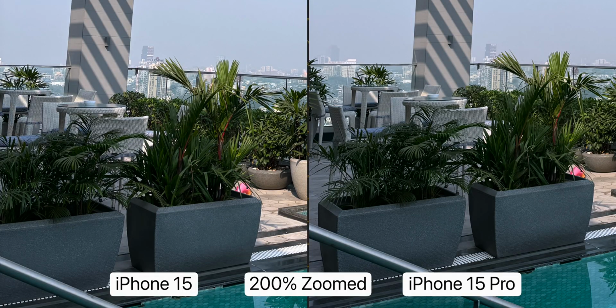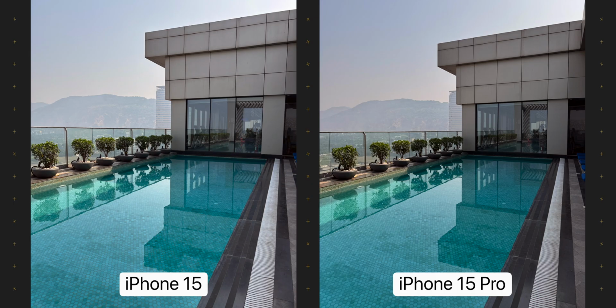Even as I zoom in, it is difficult to say that one has captured noticeably more details than the other, and I think this in itself is a big win for the main camera on the iPhone 15. There are however a few subtle differences between the shots. Ones from the iPhone 15 Pro have slightly more contrast in them and appear to be slightly underexposed, while ones from the iPhone 15 seem to be a bit brighter.